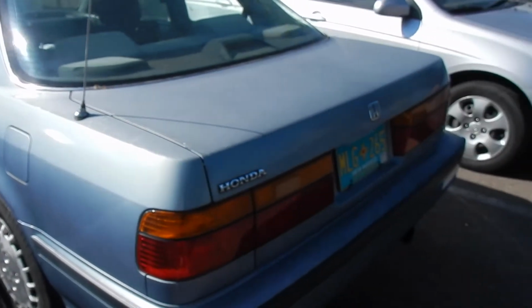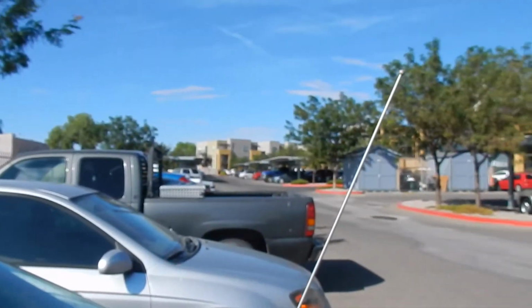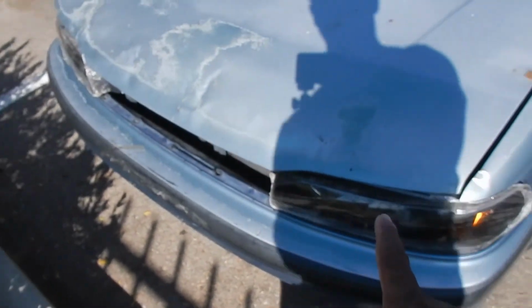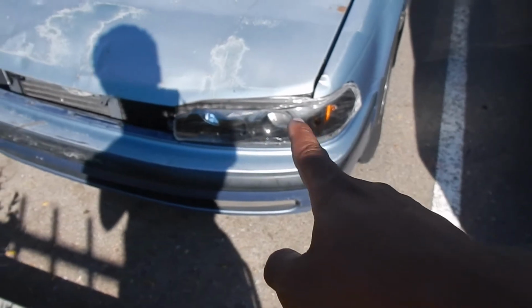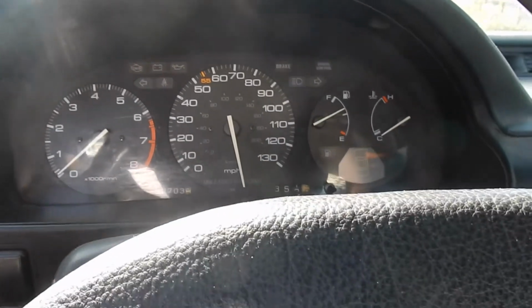It needs a grill. It came with a lot of parts though. This freaking antenna, gotta get rid of this thing. Everything's all dirty, and the seats are all sun bleached out. Interior is blue. Brand new headlights though. Got brand new headlights. I gotta take the plastic off of it. I'm gonna do a start up.